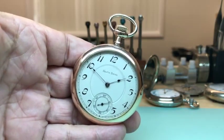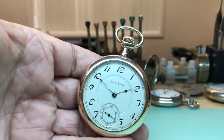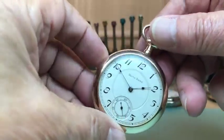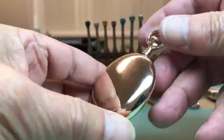I have a wonderful timepiece I want to share with you today. This is a South Bend pocket watch circa 1909. It's a size 16 with 17 jewels, a grade 215. Just a wonderful pocket watch. This would have been the gentleman's pocket watch of the day at the turn of the century. Just a wonderful timepiece in excellent condition.